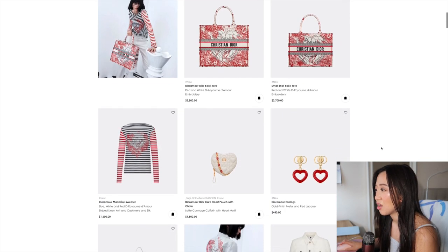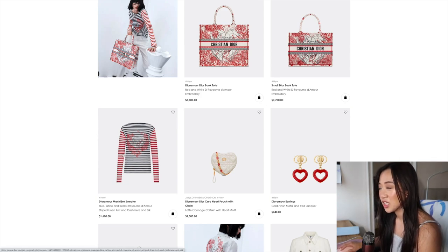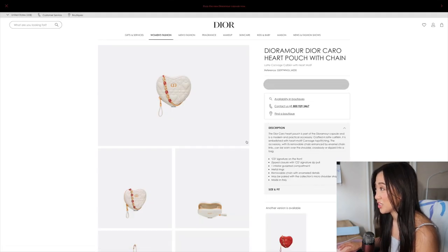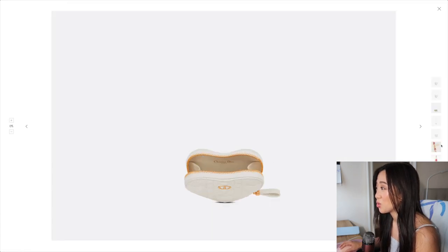And then I didn't see this sweater online. This is a little creepy. I think the lines are a little bit too much, but I did see this heart in person and I honestly thought it was adorable. Let's just give this a little clickaroo. Yeah, I think this is super cute. It has the gold hardware.